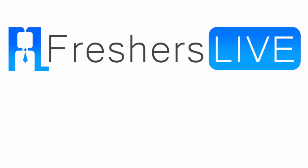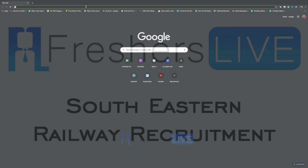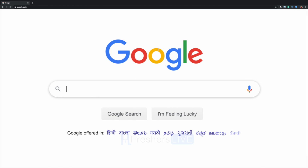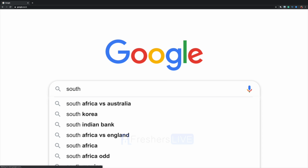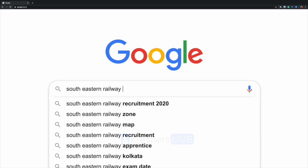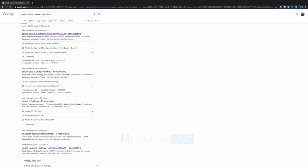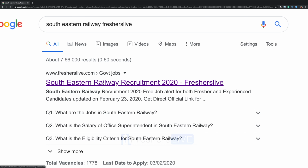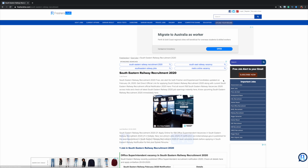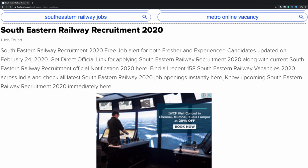Today we shall see how to apply for Southeastern Railway recruitment. Go to Google and search for Southeastern Railway Freshers Live. Click on the first link and you will find the details in this web page.